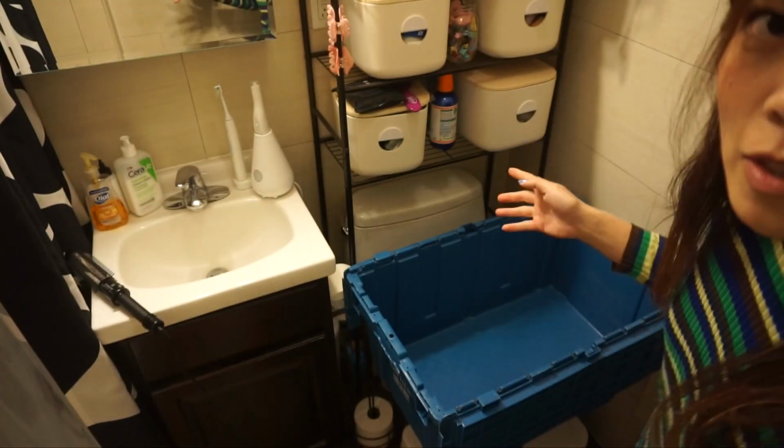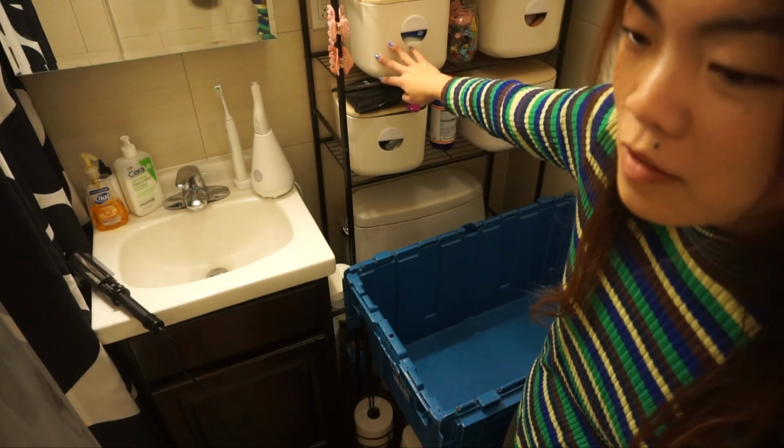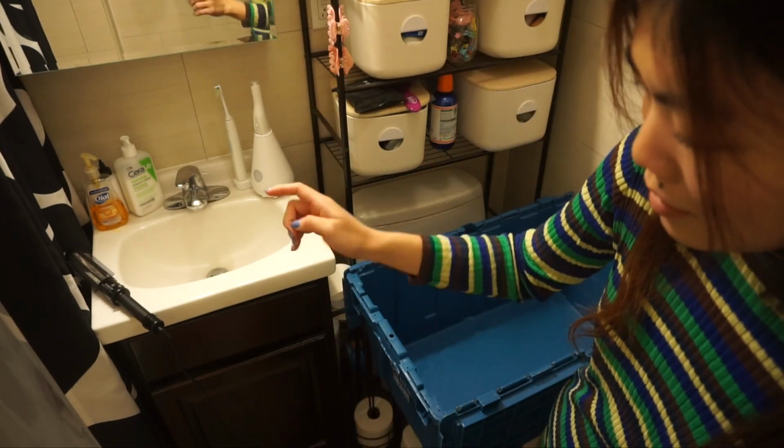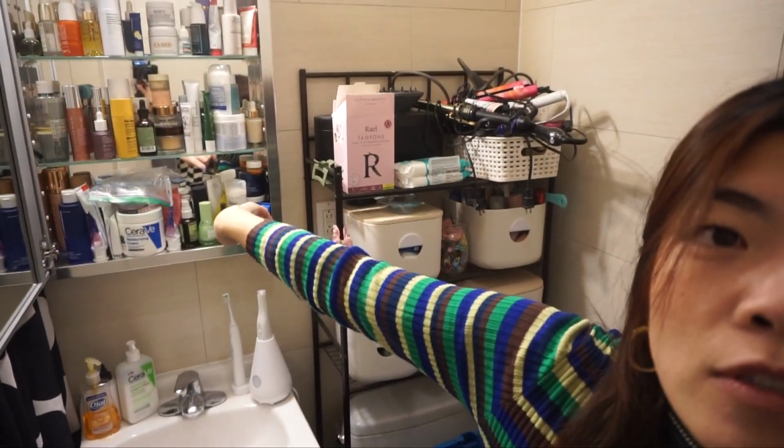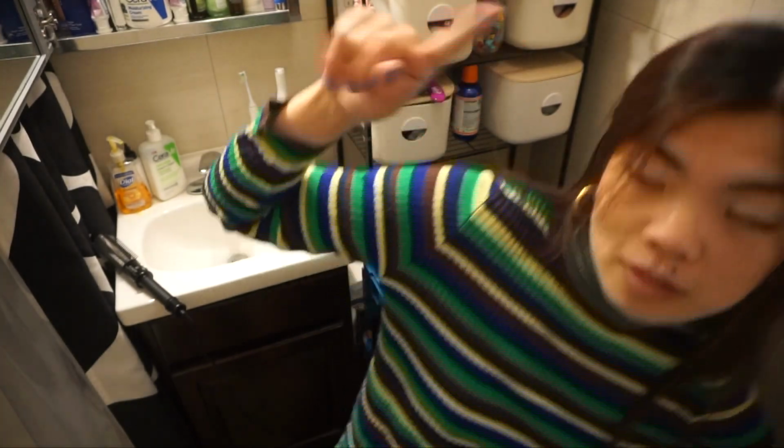Okay. All right, we're doing all this. These are all mine. So I'm gonna have to take some of this stuff out of these. And then I have stuff in the shower. And there are a few things down there. And that's my shelf. And that's my stuff also. Let's start with these bins.